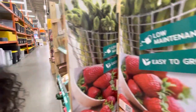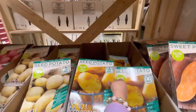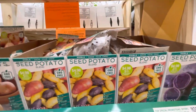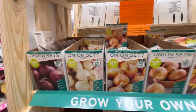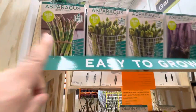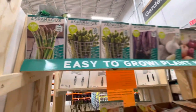Mommy, check this out over here. Oh my goodness, is that mango? No, that's a seed potato. And seed potato there. They don't have the prices, you guys, or I would show you the prices. So good too. This is my favorite onion. And everybody loves, well, not everybody, but I love asparagus.